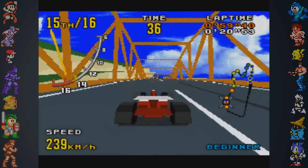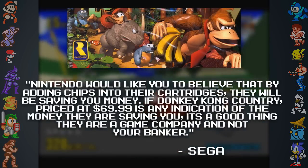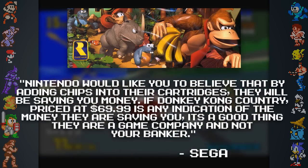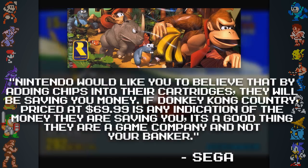Ironically, the price of additional chips was the primary reason Sega publicly criticized Nintendo in a 1994 issue of GamePro magazine. "Nintendo would like you to believe that by adding chips into their cartridges, they will be saving you money. If Donkey Kong Country, priced at $69.99, is any indication of the money they are saving you, it's a good thing that they are a game company and not your banker."